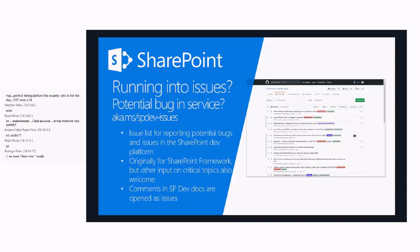So getting some of the issues resolved, it might take a while. If it's a critical issue, we absolutely jump on it because we also need to scale in the engineering side. So we don't have tens and tens and hundreds of guys just waiting for your issue to get reported. Unfortunately, that would be brilliant, but that's not the case. So be patient. We absolutely triage these one by one. And yes, no more Dear Vesa emails. Hopefully not. That's turning into a concept, the Dear Vesa meme.